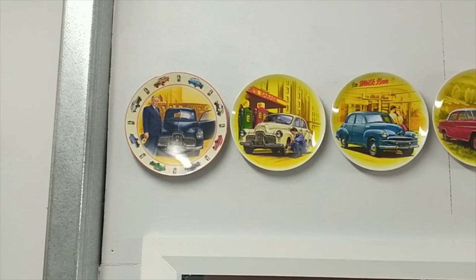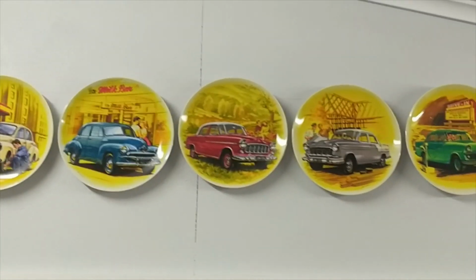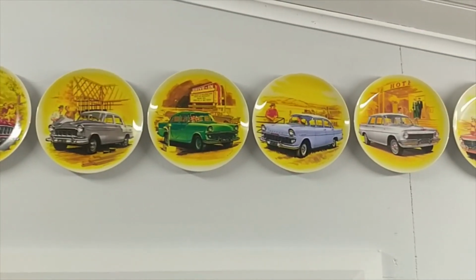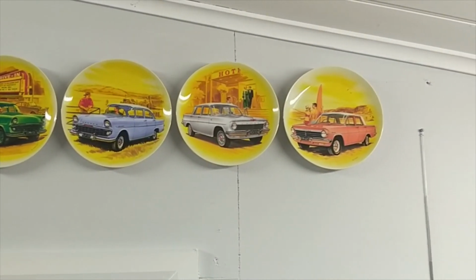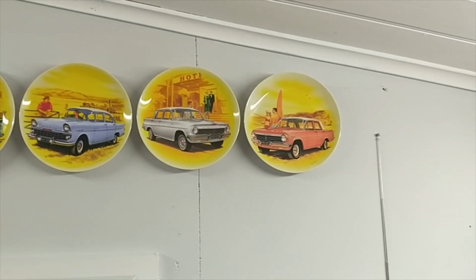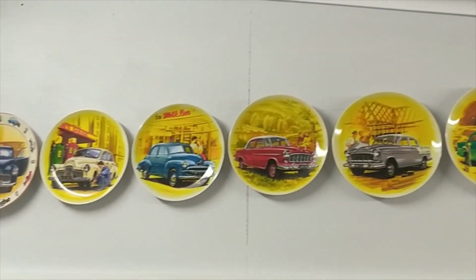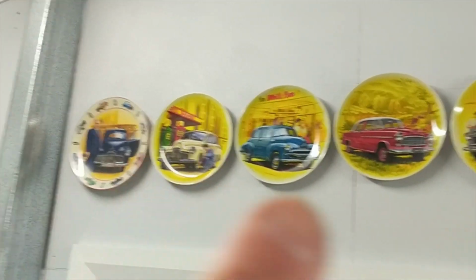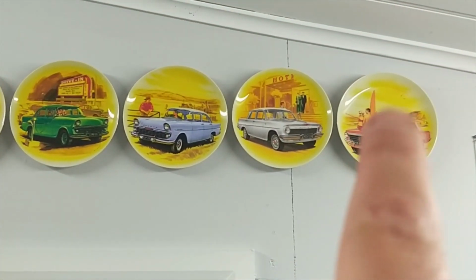Then we have the FX, FJ, FB, FC, FE, EK, EJ, and EH. All beautiful cars. I wish they built more models of those. That starts from 1948 to 1963.